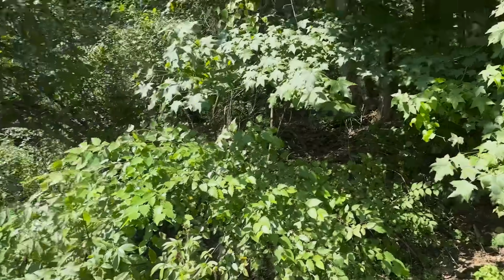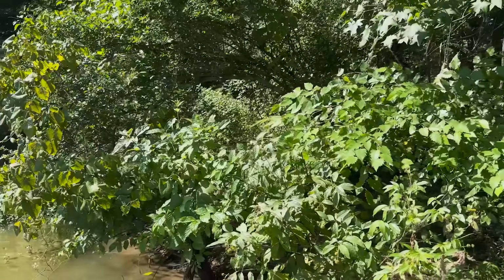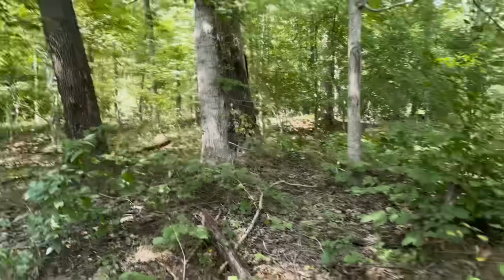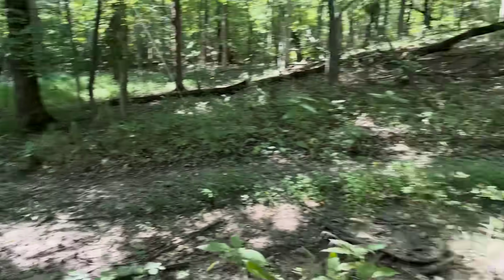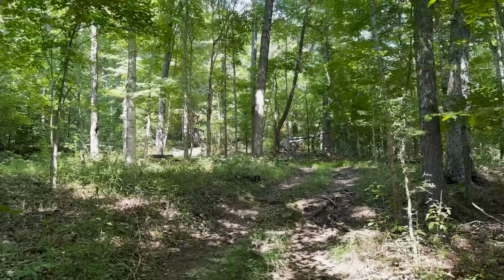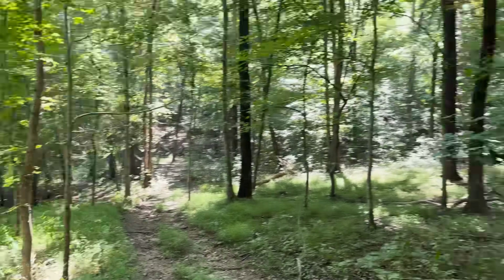All right, we got a good looking spot on the map. I'm gonna find out if it's actually good looking. Oh look, we got a two-track four-wheeler trail. No surprise there. Neighboring landowners like to treat this like their own. I see that a lot, but it is what it is.